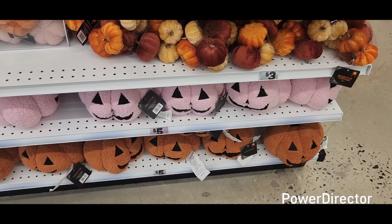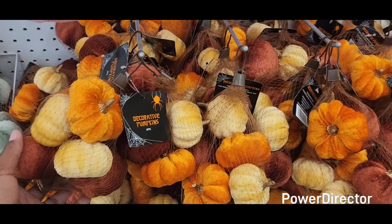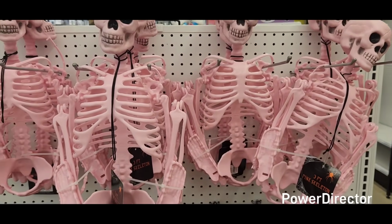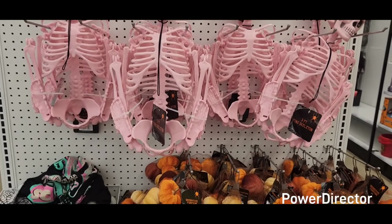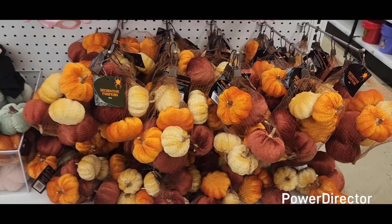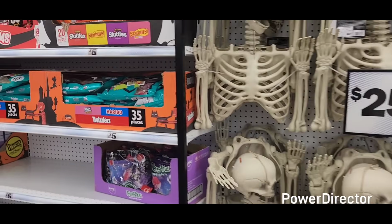They also had the fall ones in the little bag right there. So beautiful. I don't know why they have these in the bag. And then they had the pink skeletons right here. I think they would make more of an impact when you come through the door and you see them at the door instead of way in the back, but whatever. But I thought those were really pretty. Here's some more skeletons over here.